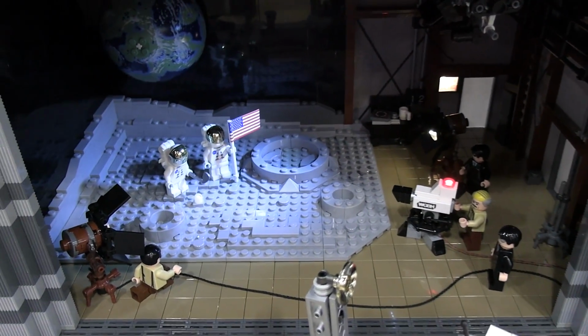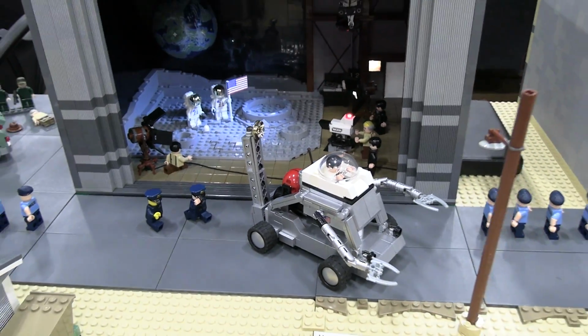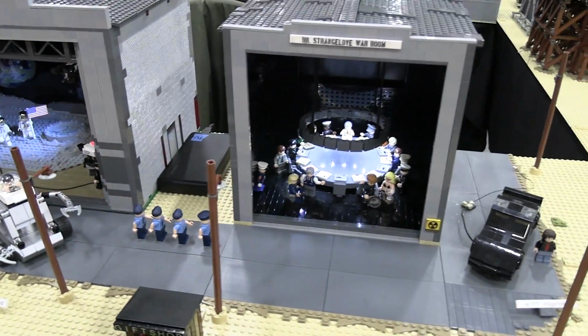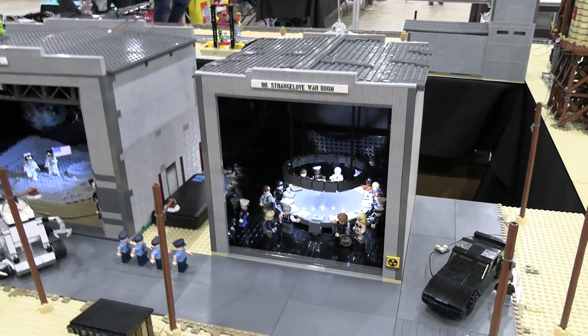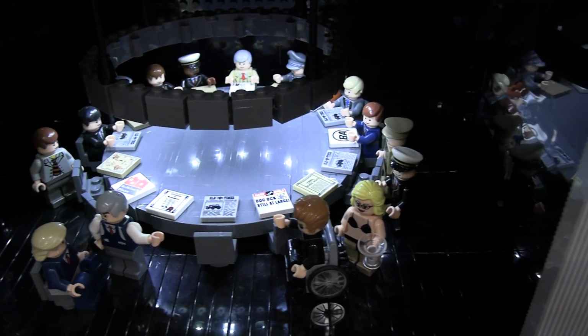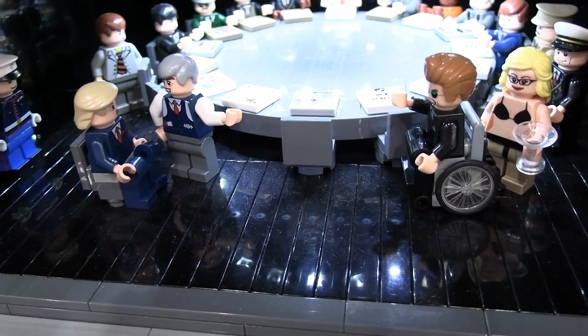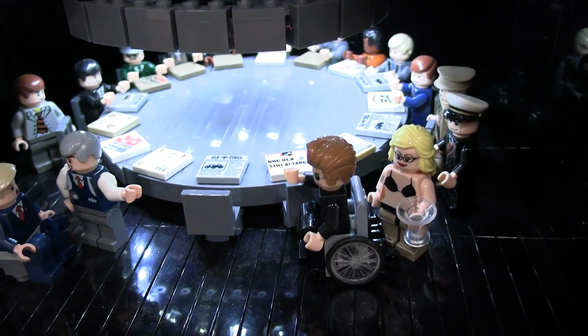So it works across all generations, but for different reasons. And then right next to it, of course, we've got the Dr. Strangelove War Room. Still a huge favorite. We've got Dr. Strangelove arguing with the president, with Peter Sellers there, and you've got the nuclear bombs on the video going off and everything.